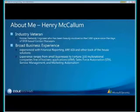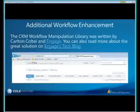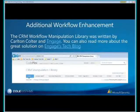What I'd like to do is just get started. I wanted to share one other piece of information with you: some of the functionality that we'll be showing today requires some manual entry in the workflow area, but there is a great resource out on the web called CodePlex. I'm not sure if many are aware of it, but it's hosted by Microsoft, and it's an open source area for organizations and people to post work that they've done that they want to share with the community. There's a great product out there called the Workflow Manipulation Library, which was written by a partner called Engage. Actually, Carlton Coulter wrote it.